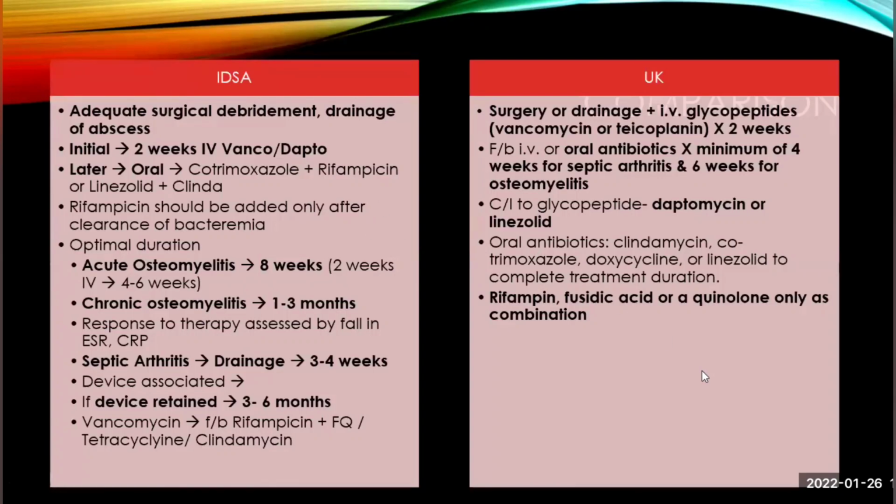Again, when we compare the other guidelines with IDSA, it is the same thing. Adequate surgical debridement and drainage of the abscess is the first and foremost step. Then an initial 2 weeks of IV vancomycin followed by oral conversion. They do not recommend rifampicin monotherapy, and rifampicin should be added only after the clearance of the bacteremia.